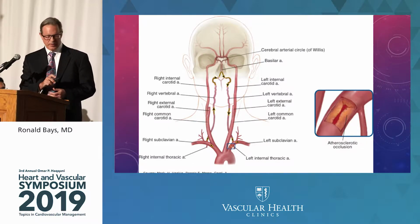So again, just a picture of this atherosclerotic plaque with antegrade flow on the right vertebral artery through the circle of Willis here and then back down through the retrograde vertebral artery.